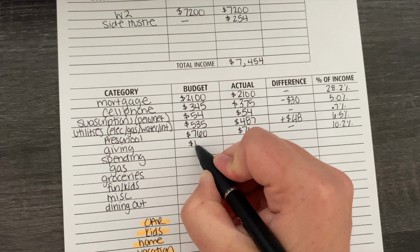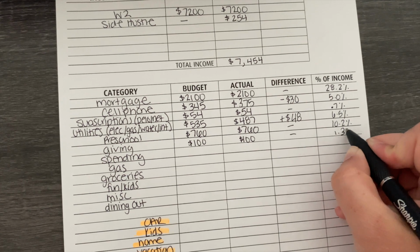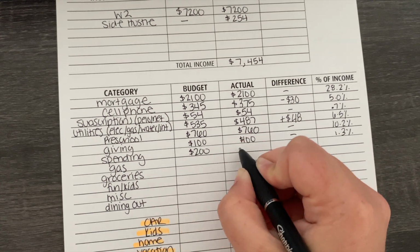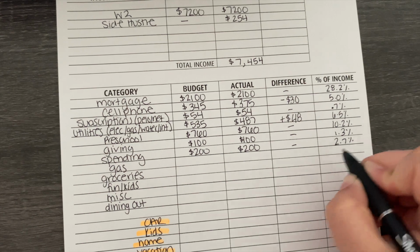Giving, we do have a recurring donation to St. Jude. So that's $100. And that is at 1.3%. Then we have spending. So my husband and I both get personal spending money. So that's $200 a month for both of us. We get $100 each. So that's 2.7%.